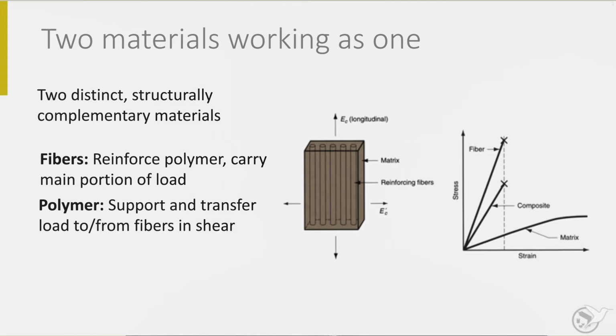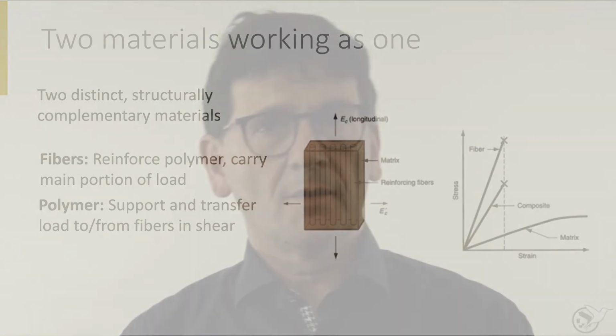When a stress-strain curve is constructed for a composite, you can see that the composite curve is a mixture of the curve of fibers and of polymers. Polymers do have some plastic deformation capacity. Fibers do not. They are elastic until failure. Besides, the failure strain of fibers is very small, 1 to 4% for most common fibers.